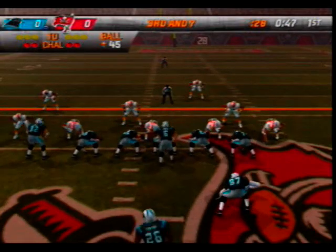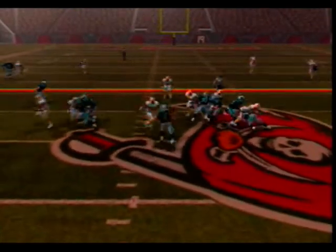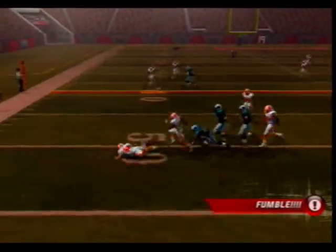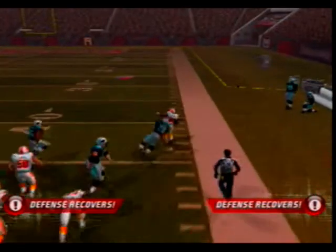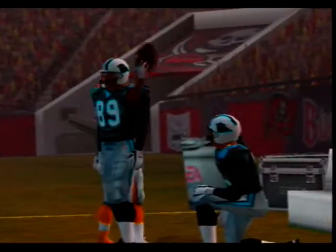38. The Bucs come out in a nickel package. Watch the snap now. Throwing. It's loose. The Buccaneers scoop it up. He was able to rip that one away from the ball carrier.